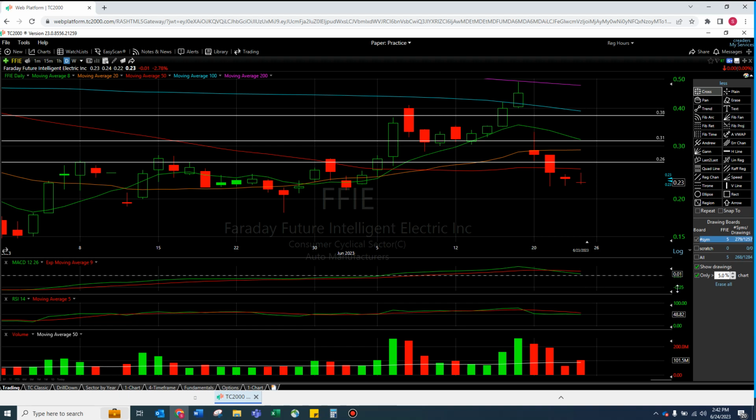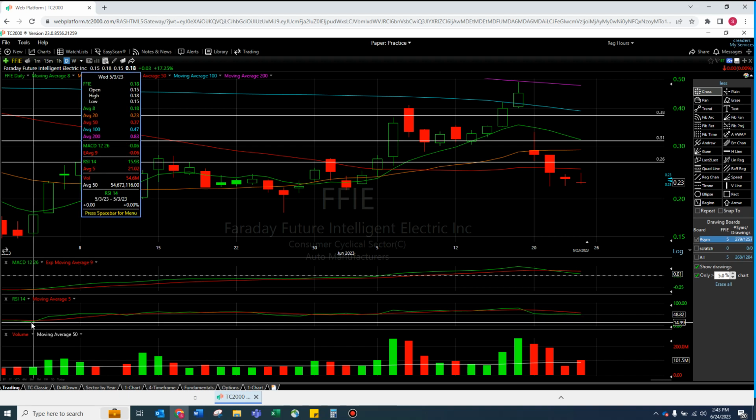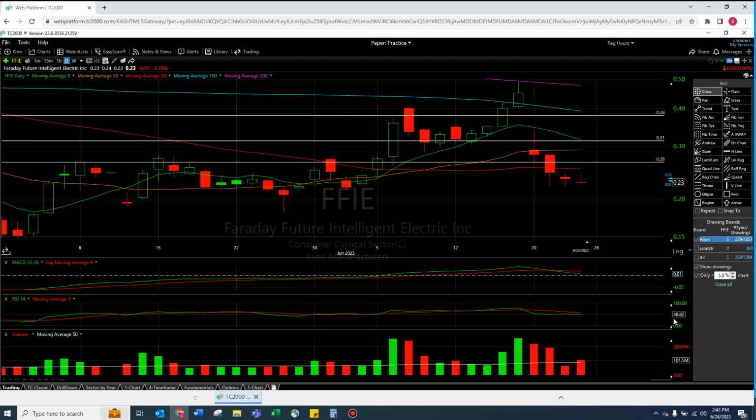That is a bad MACD. It looks like it's about to slip into the negative. That's not a good RSI. And it hasn't even been that long ago that we were in the 15s of an RSI. Be careful with FFIE. I'm so sad. This is how the market reacted to the offering.